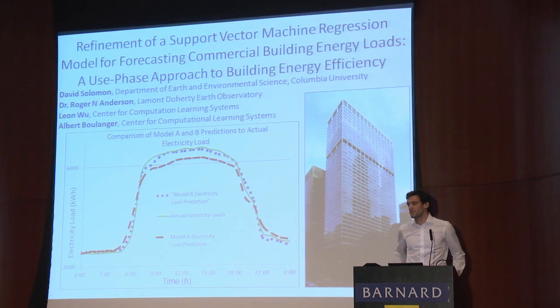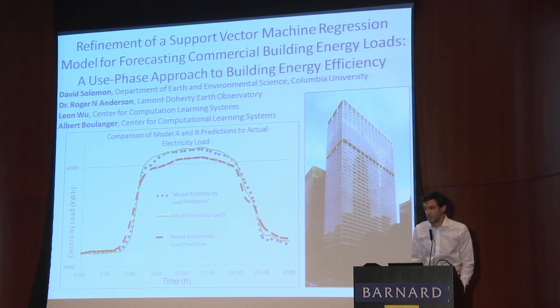Currently in New York City, 72% of the electricity used is consumed in buildings. In order for New York City to reduce its greenhouse gas emissions, it therefore needs to optimize and reduce energy consumption in existing buildings. For my study, I examined 2 iterations of a model that predicts energy forecasts for commercial buildings. The 2 different iterations of this model are different in their data configurations.